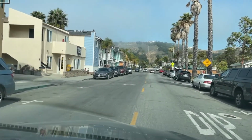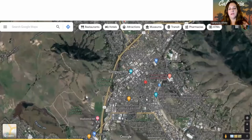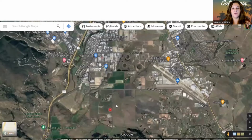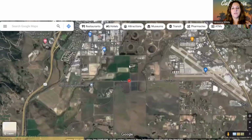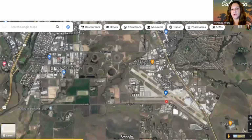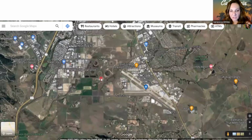And then let's zoom out a little bit. So here's downtown right here, and then Avila Ranch is right over here. You could go this way on South Higuera. You could take Broad over here, 227. Buckley is a good path to get you out of this area and get you to certain parts of town. So it's very accessible, good spot.